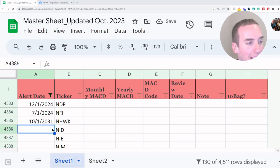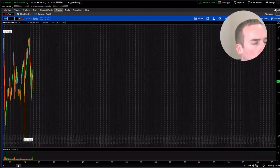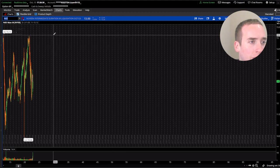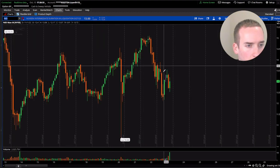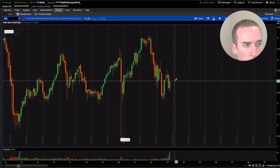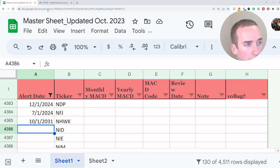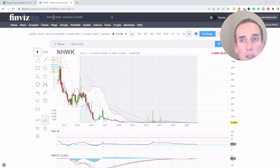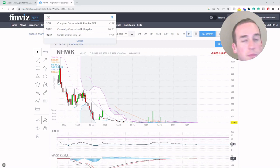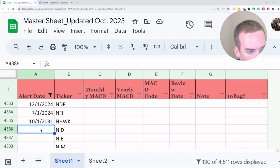All right, NID. Nuveen. Okay, this one it looks like stopped trading in March of this year. So I don't even think this one is tradable. It's not tradable, so this one is going to be deleted.